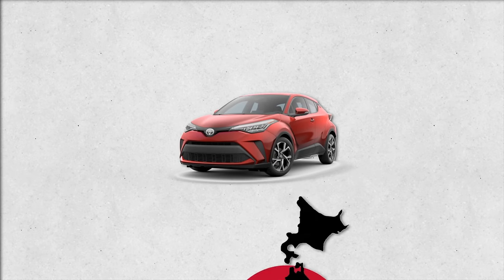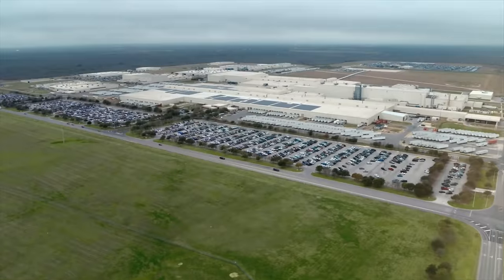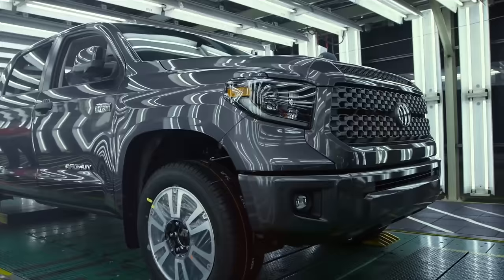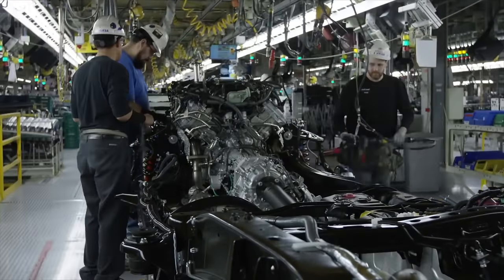If you own a Toyota, it doesn't mean it was built in Japan. If you have a Mercedes-Benz, it doesn't mean it was made in Deutschland either. In fact, either of those cars could have been made in America. Today, we're looking at why Toyotas that are built in Japan and Mercedes that are made in Germany are actually better than the ones assembled in the U.S. in more ways than one.